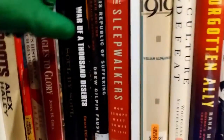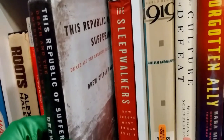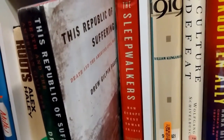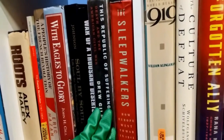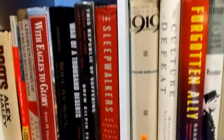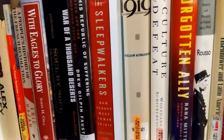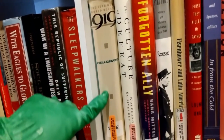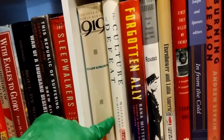This Republic of Suffering, this is a book that so many people were talking about when it first came out, by Drew Gilpin Faust, who now is the president of Harvard, but this is about specifically how death affected American society during and after the U.S. Civil War. Sleepwalkers by Christopher Clark. This is the same guy who did Iron Kingdom. How Europe Went to War in 1914. The year 1919, the year our world began by William Klingaman. Culture of Defeat by Wolfgang Schivelbusch.